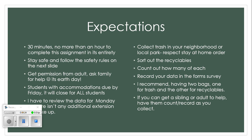Okay, you're going to sort out the recyclables, count how many of each, and record your data in the form survey. And then I recommend, if you're going out, you don't necessarily have to get a giant trash bag. You can bring some small plastic bags and reuse those, okay? I recommend bringing 2 bags and sorting it as you go. Hey, is this recyclable? Yay, nay, cool.